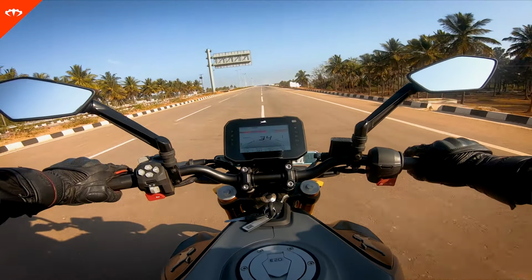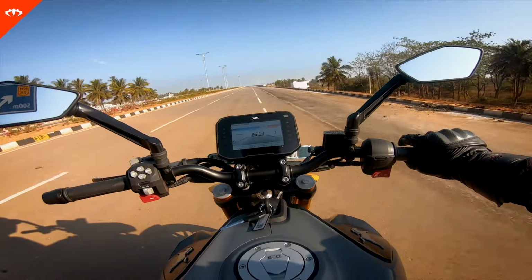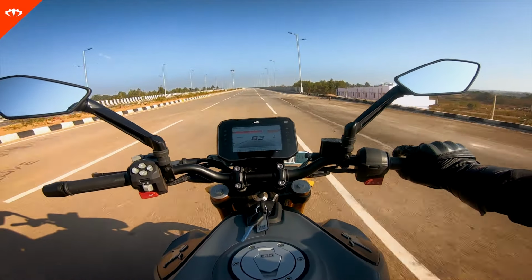It's again not the TVS Apache sound that we're used to. It's a bit more, I don't want to say mechanical, but it's not that growl that we're used to from the Apache. But you get used to this sound as well. It's not bad in any way, and it's fun. The usual bass of the Apache is not there.